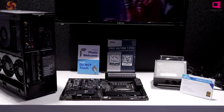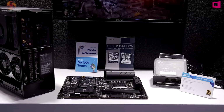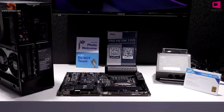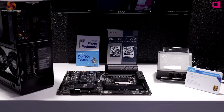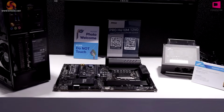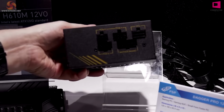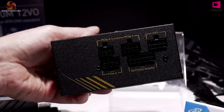As we shout over the video, we turn to the Dagger Pro 12VO, 12 volt only. This is an Intel thing that we've seen at CES for the last couple of times now. California is prompting higher levels of efficiency, so all the conversion is done on board. Hence, the connections look utterly bizarre. At first glance, a standard motherboard, but oh no, it's not. And of course, this means the power supply is also special. Dagger Pro, 12 volt only.